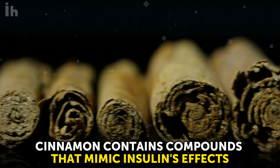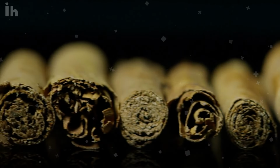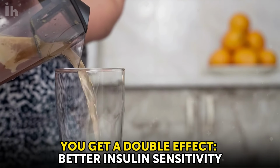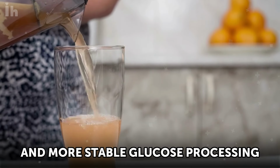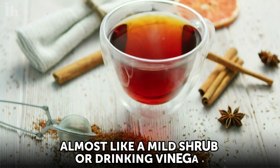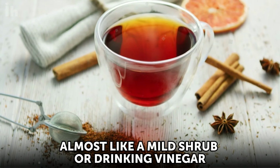Cinnamon contains compounds that mimic insulin's effects. When you combine it with vinegar, you get a double effect: better insulin sensitivity and more stable glucose processing. The taste is surprisingly pleasant, almost like a mild shrub or drinking vinegar.